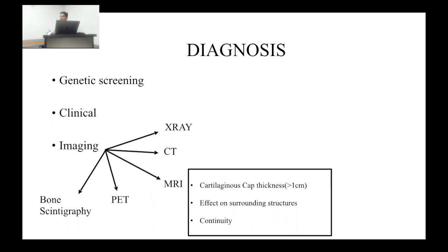For diagnosis, if we know there's a family history, it is better to do genetic screening. Clinical diagnosis is as we saw in this patient. For imaging, X-ray is helpful for the appendicular system, such as hands and feet, whereas CT is more for the axial skeleton, such as the pelvis or scapula. The importance of MRI is that a cartilage cap thickness of more than 1 centimeter is a high risk for malignant transformation, so various screening programs are recommended for these patients, which I will be discussing. By MRI you can also see the effect on surrounding structures and the continuity of the lesion with the core bone, which is an important thing. PET is to see malignancy because there will be increased metabolic activity. Bone scintigraphy is not as good as PET, but if PET is not available, it can be done.